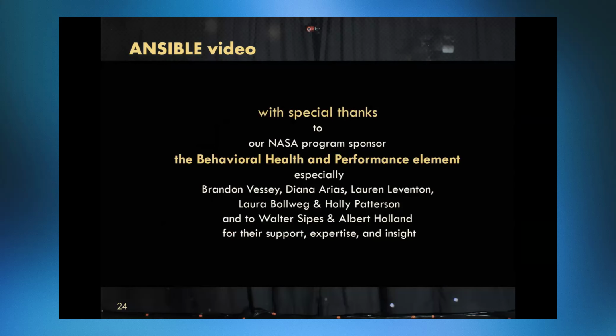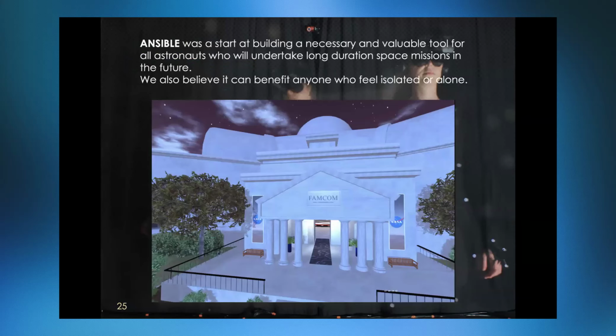Fairly small team, actually. But we had a lot of advice from NASA and from experts there on what astronauts really needed. So we looked at that as a start of building a tool that all astronauts that would take these long missions in the future could benefit from. But we also believed that it could benefit anyone who feels isolated or alone. And we are seeing that that is one of the good uses of virtual reality.